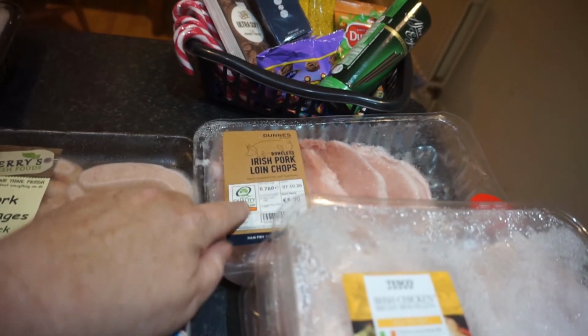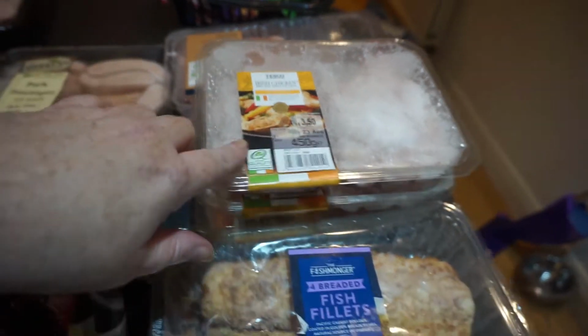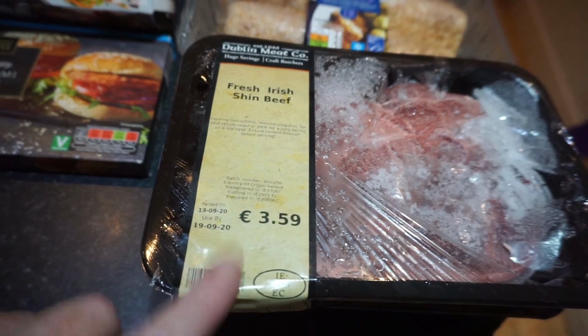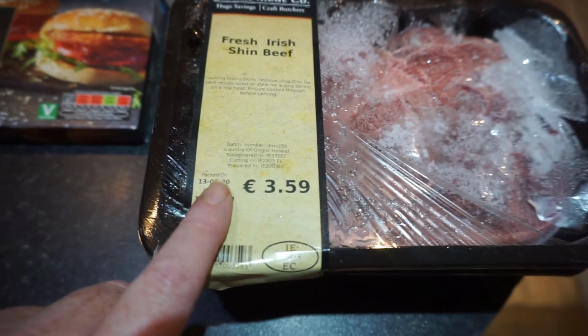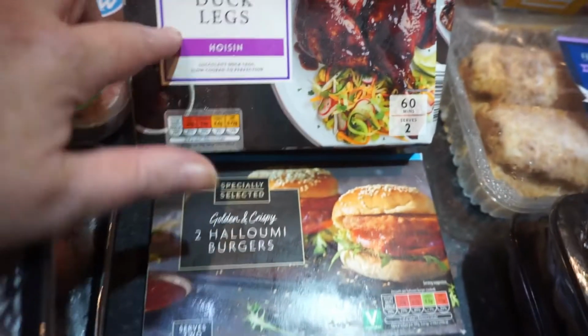So we got some pork chops. I have 3 packets of diced chicken or chicken mini fillets. Got fish, 4 fish. I have got beef shin. I use this for stewing. So I mean you can see, doesn't tell you the amount, but anyway, that's been frozen. So 2 of them. I've got halloumi burgers. I have 4 duck legs.